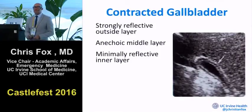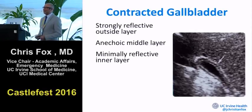Contracted gallbladder. This is the thing I remember: when did the patient eat? Because we need to know whether this is a thickened wall or it's just a contracted gallbladder. Contracted gallbladders are adorable. They all look like this. I don't care if the patient recently ate. When I see a contracted gallbladder, it's reassuring to me that that patient actually has a pretty good ejection fraction of that gallbladder. It's functioning very well.